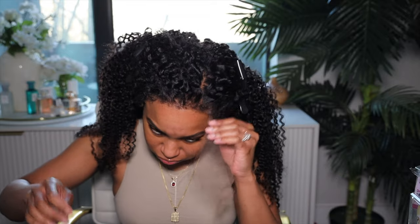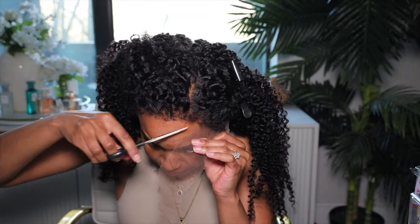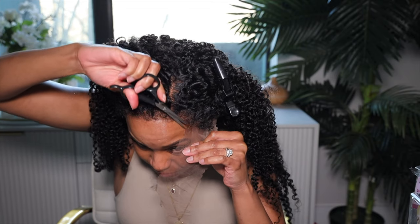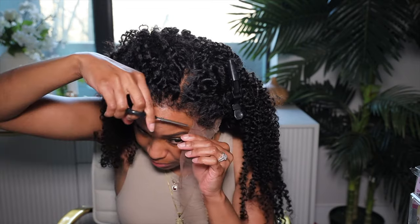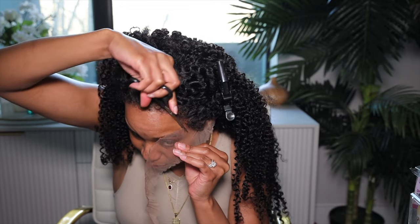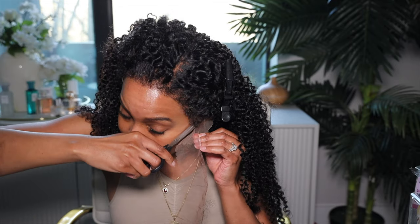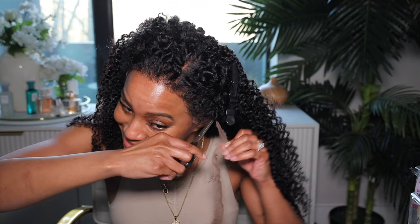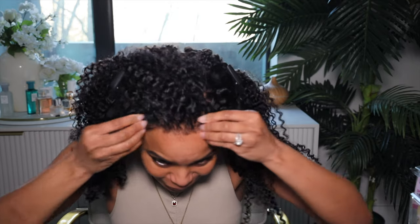Oh, well, gotta do the same thing on this side, otherwise it's gonna look a fool. Oh, I need to relax. Girl, I be doing a lot. I really be so confident. For what? Okay, so we're cutting. Oh, my hands smell good. The hairline is looking fantastic.